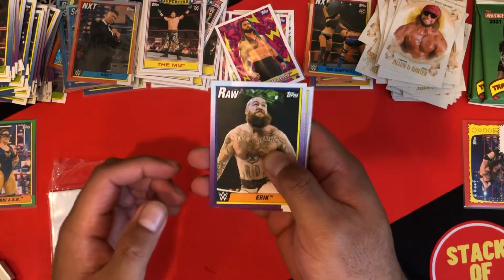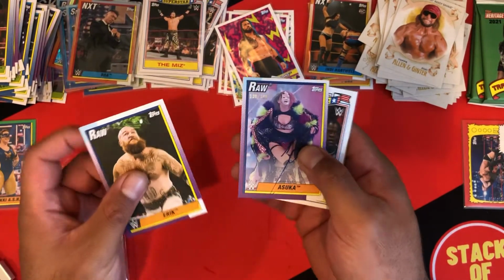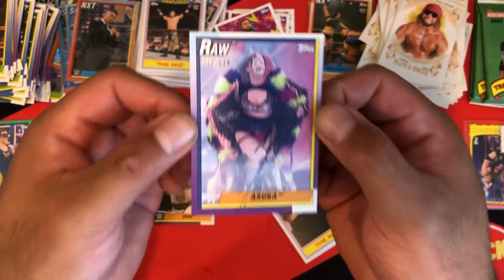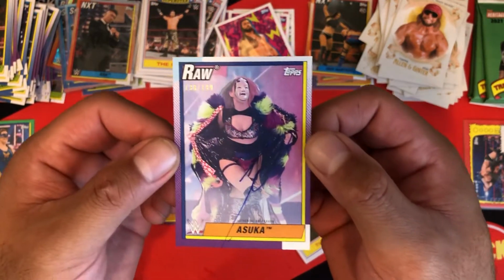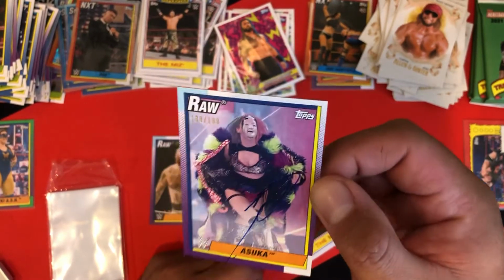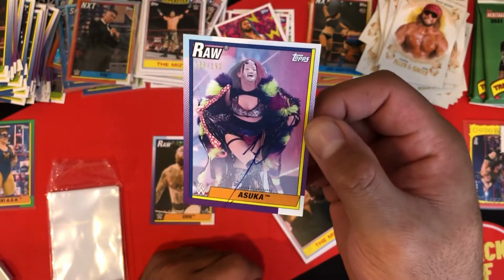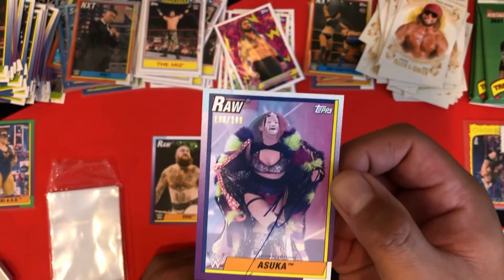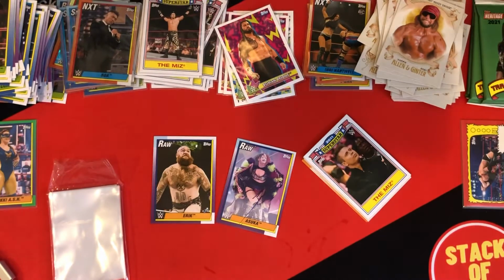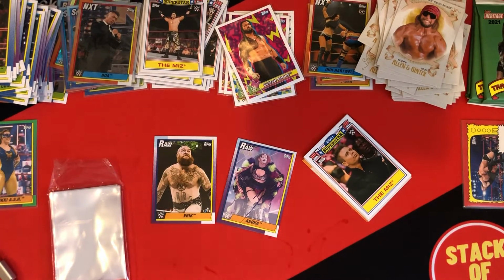All right. Eric. Whoa, Asuka. Oh my God. What the fuck? There it is. Wow. Asuka auto. 138 out of 199. There it is. Holy shit. I was not expecting an auto on this. I'm going to get a one touch real quick.